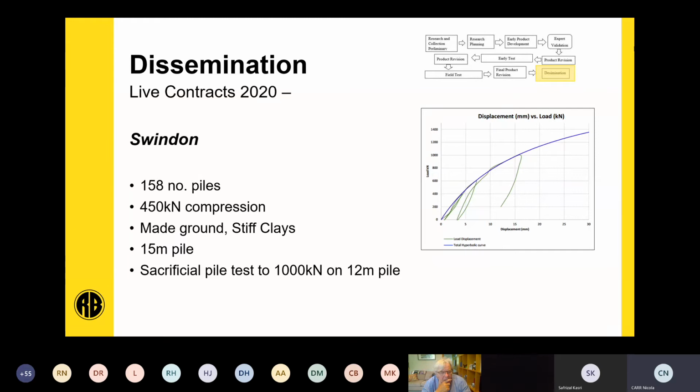So again, for this project, we're employing these piles in stiff clays where we have quite a lot of background data. These piles on the project were installed at 15 metres length. For the design of these piles, we used design parameters gained from other trials in over-consolidated clays and also site-specific information to determine these pile lengths. On this project, we were also able to install our sacrificial test pile just to give us a bit of comfort in the design that we had.